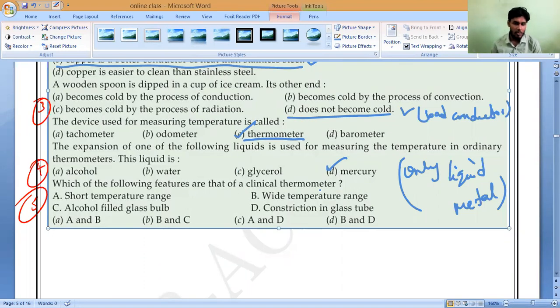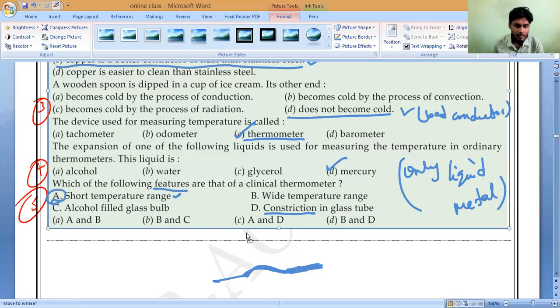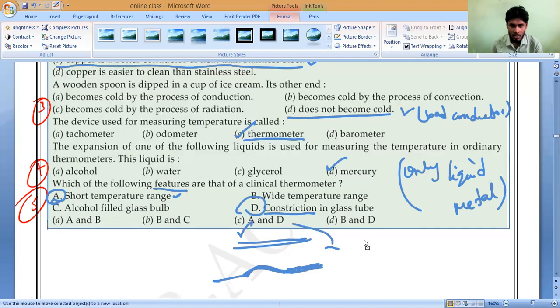Next, which of the following features are those of a clinical thermometer? A clinical thermometer has a short range of temperatures, as well as a constriction, like a pen. So this is what is called a clinical thermometer. So what is the answer? A and D. Where is A and D? Option C. So option C is the correct answer. Do you understand, Hari?